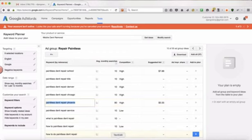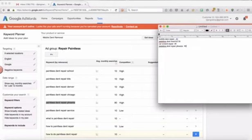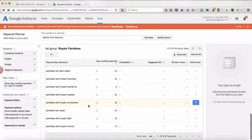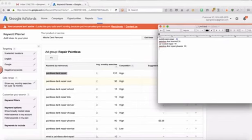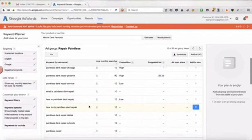Let me copy that and save that in. And that one has an average of 90 per month. Let's see what else is going on here. Oh, paintless dent repair right there. So that's the big one right there. That's 210. Okay, so that's probably the one right there. And that one was 210. So what I'm going to do at this point is I'm going to do paintless dent repair. And what was the other one down here? Paintless dent repair. Phoenix, was it?